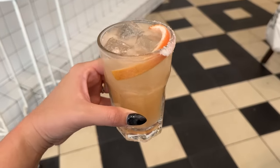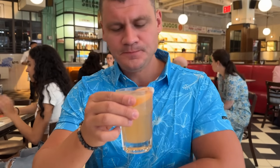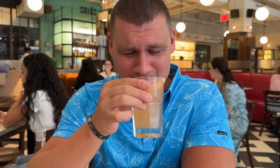I picked up the Paloma to drink, which was tequila and fresh grapefruit juice, and you could certainly tell it was fresh grapefruit because of the bite it had. I really enjoyed this, and I would 100% try it again for how light and refreshing it was.